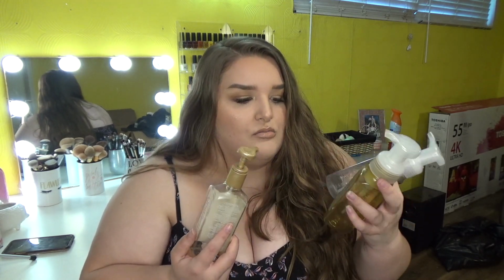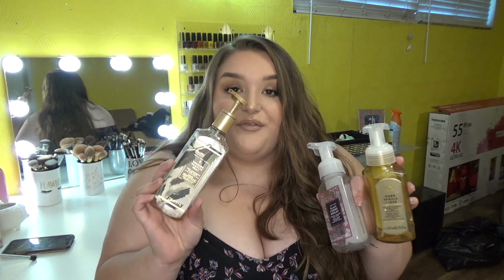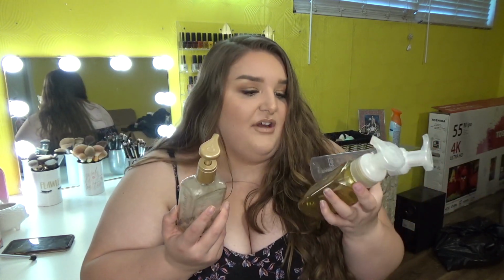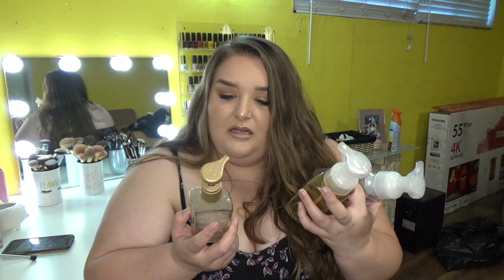I don't know why, but they just do. I noticed that this one ran out a little bit faster than usual. Yeah, but they all smelled pretty damn good. I think if I had to pick a favorite, I think vanilla is my jam, so one of these two, but this one smelled nice too.